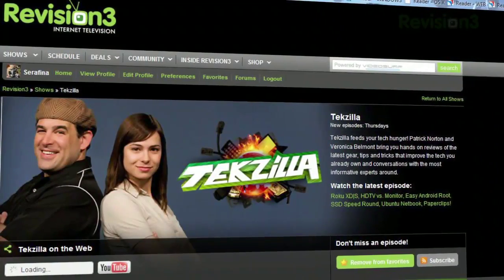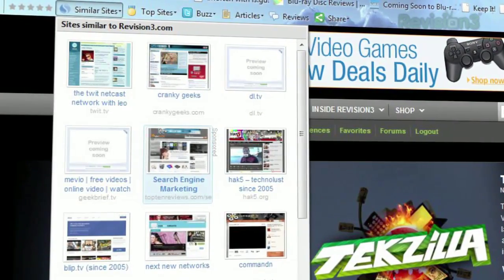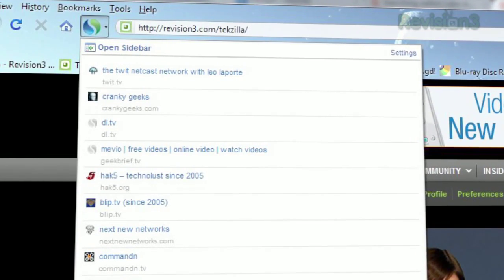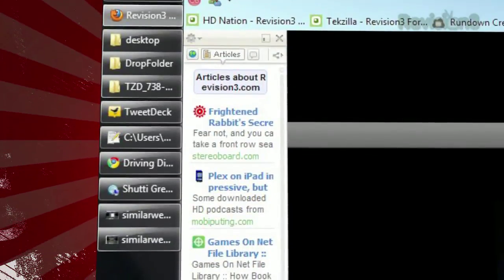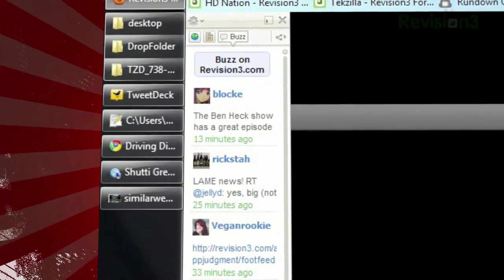The next time you're on your favorite website, for example, Tekzilla.com, just click Similar Sites on the toolbar or click the SimilarWeb icon next to your address bar, and you'll see a whole list of websites that are, well, similar to the site you're on. Or to keep these suggestions up while you browse, just open the sidebar. You can also view similar news articles or Buzz, which, despite the name, seems to pull from Twitter.